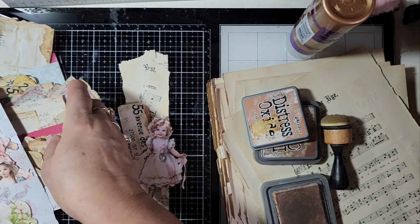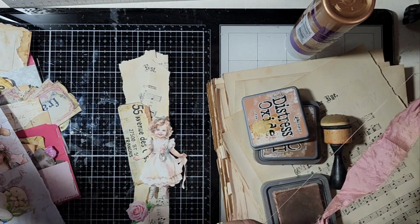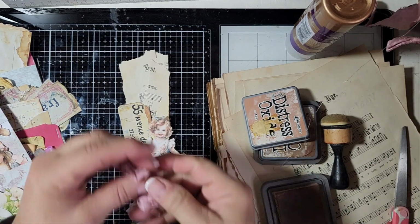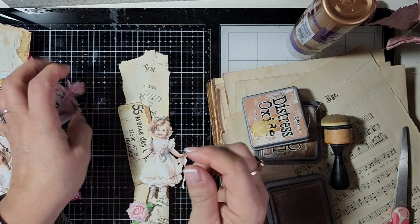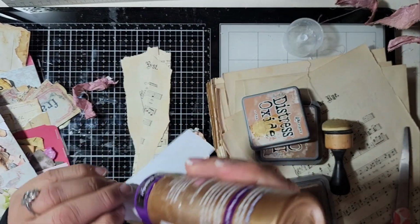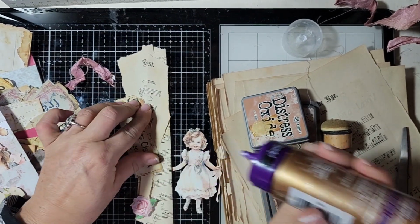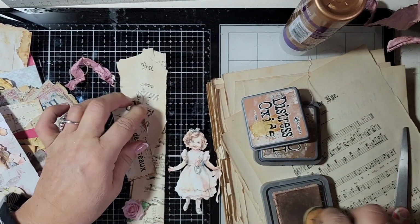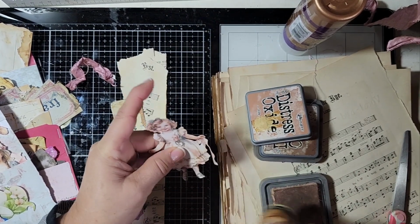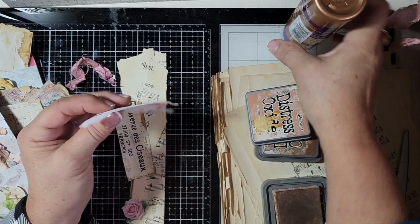Nope. But I can take a little piece of... Now this, I'm decorating it as a page edger, or probably belly band. Let's go belly band, because I wouldn't rip it, because of the little girl, I wouldn't rip it in half. That would not be nice.